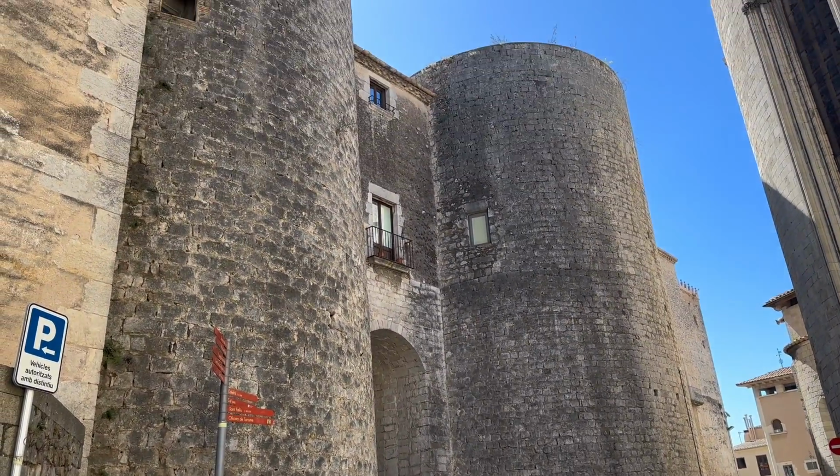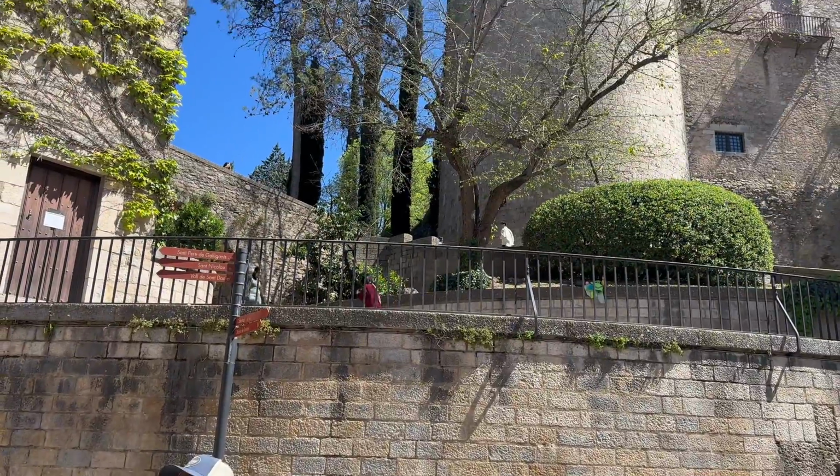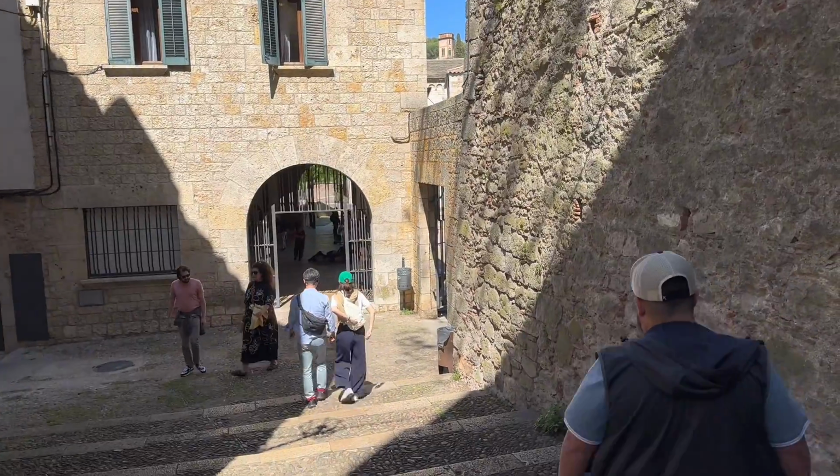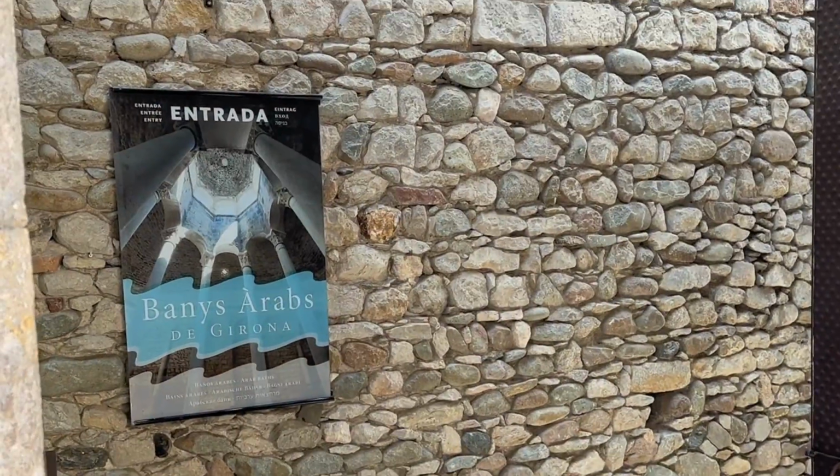Walking through this town really does feel like you stepped back in time. So we are now in the Arab baths, where Arya was running away from the waif trying to kill her, and she ran in here.